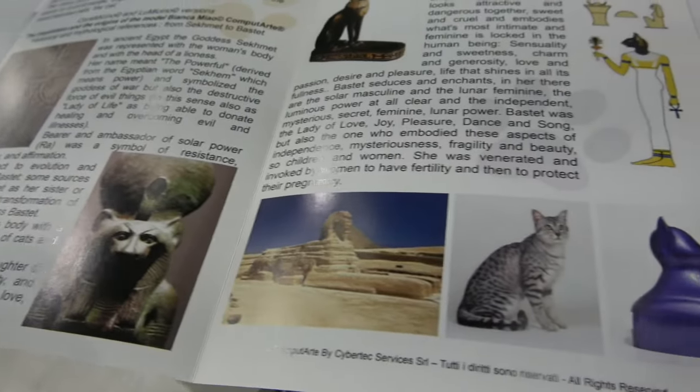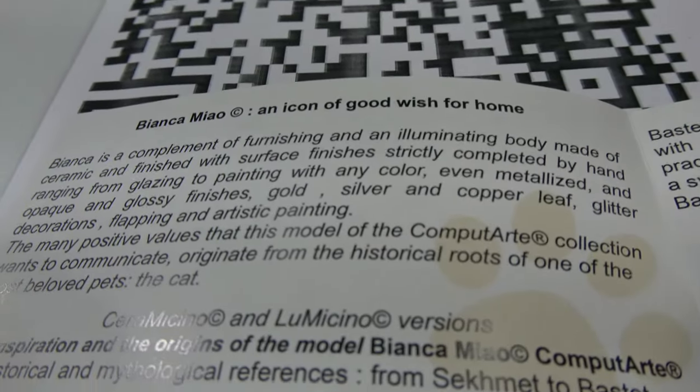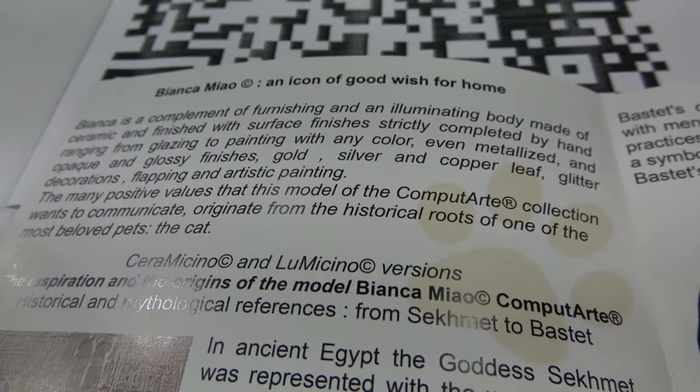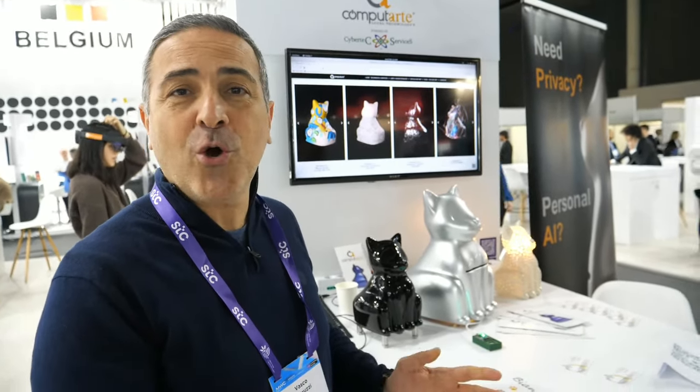In ancient Egypt, the goddess, what are you talking about there? Everybody loves cats. Actually, the inspiration for this ornamental model comes from the Egyptian goddess. She used to protect home, children, and family, and it's a good omen for the house.